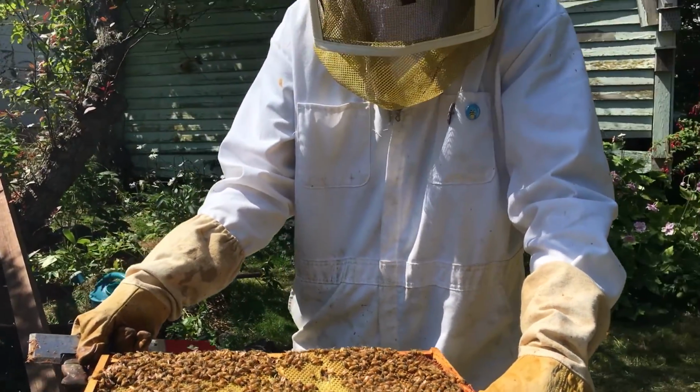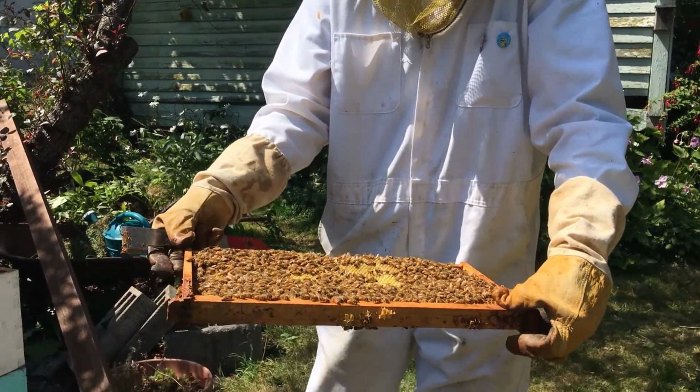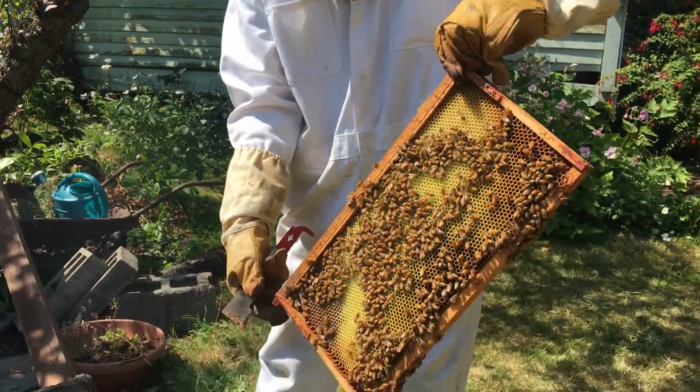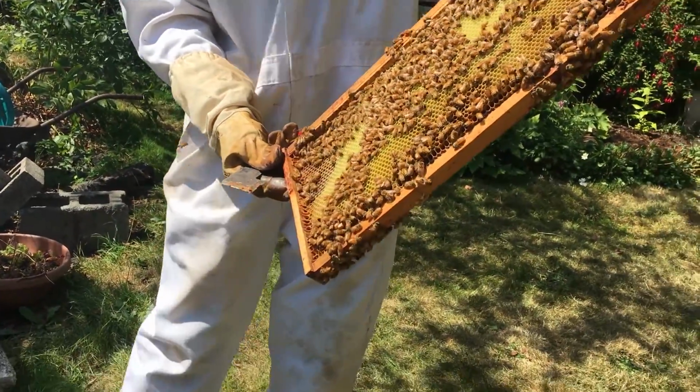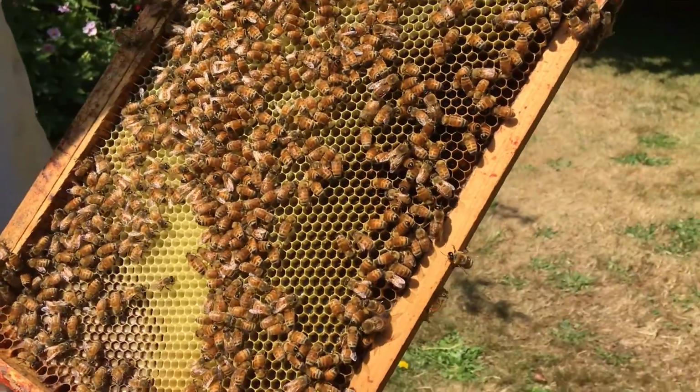And they're all feeding on that nectar right now because I put the smoke on them. They think there's a huge fire coming their way, so they're gorging in preparation to have to flee the hive. And you can see here, this is also beautiful wax on this side, filled with honey. So they're doing a great job getting ready for the winter.